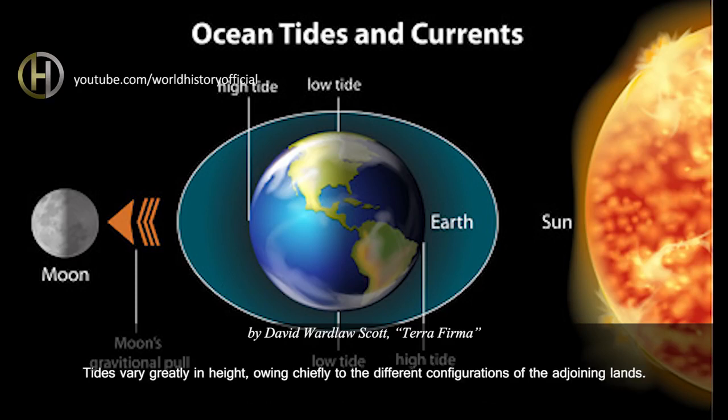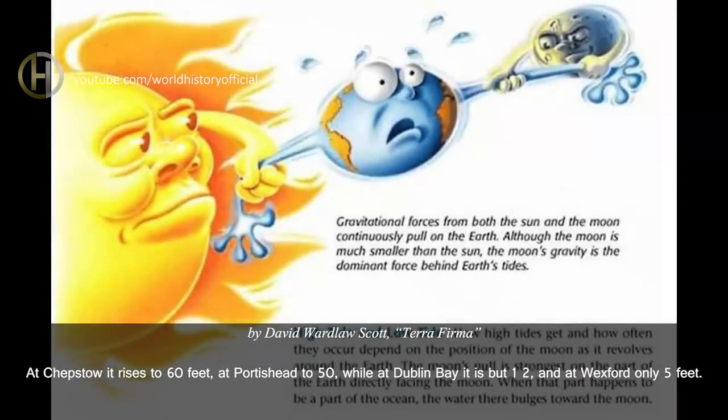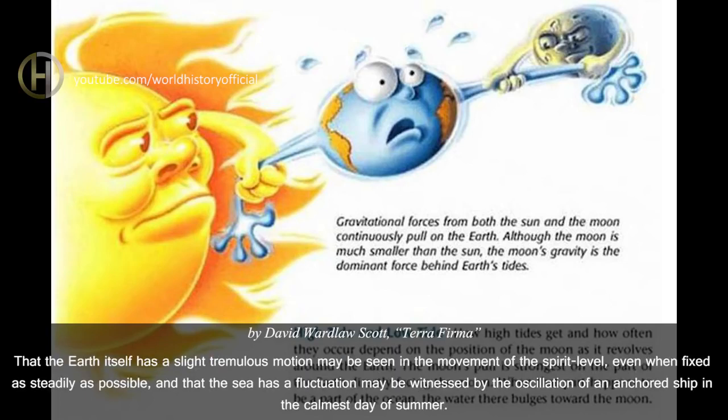Tides vary greatly in height, owing chiefly to the different configurations of the adjoining lands. At Chepstow it rises to 60 feet, at Portishead to 50, while at Dublin Bay it is but 1–2, and at Wexford only 5 feet. That the earth itself has a slight tremulous motion may be seen in the movement of the spirit level, even when fixed as steadily as possible, and that the sea has a fluctuation may be witnessed by the oscillation of an anchored ship in the calmest day of summer.